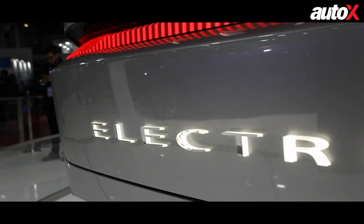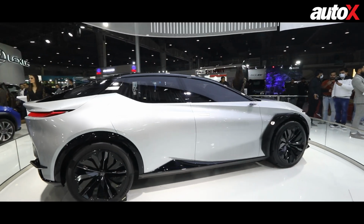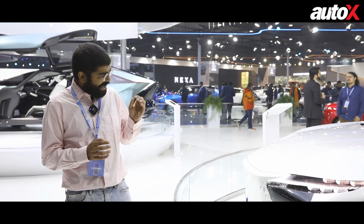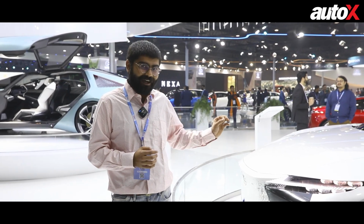And now don't go away, I have one more car to show you, and that's this, the Lexus LF-Z. Now this is another concept, another design study by Lexus, and again it looks thoroughly gorgeous. But why I am excited here is the fact that this car will lead to a production car probably by 2025. So let's just show you around it.